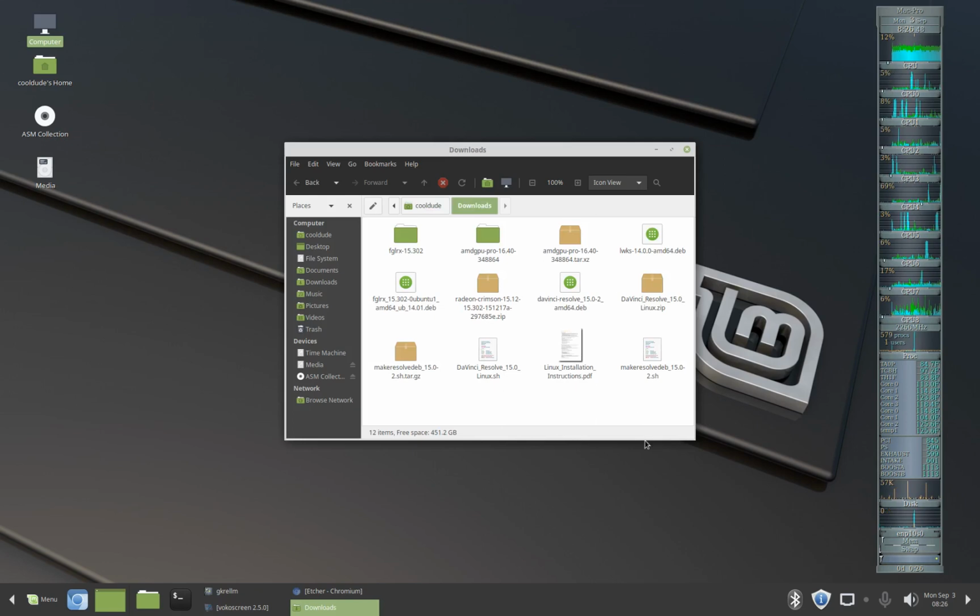And what we did is we downloaded some files for DaVinci Resolve. Now, normally CentOS is the only distribution guaranteed to work with DaVinci Resolve 15. It has reportedly worked under Ubuntu and Debian distributions. To get that to work, I've been using a script file, and I've got it all here. Make resolve deb right here.